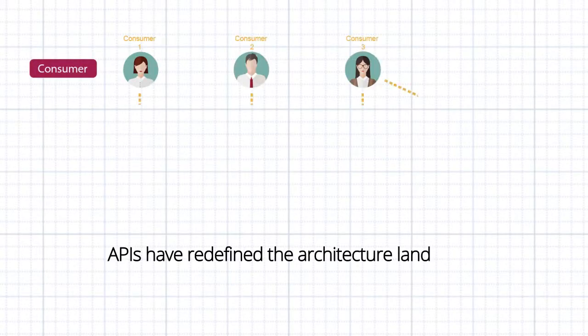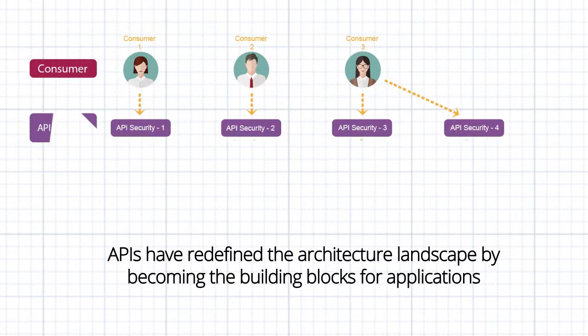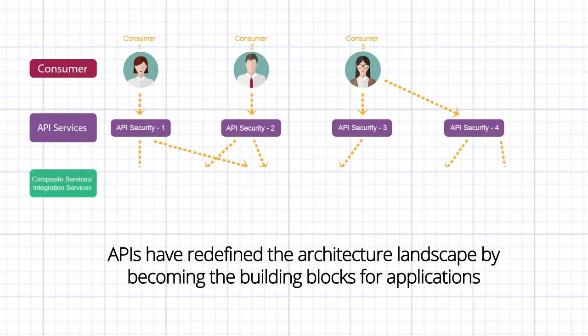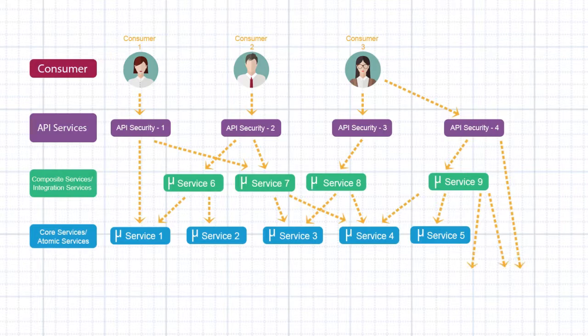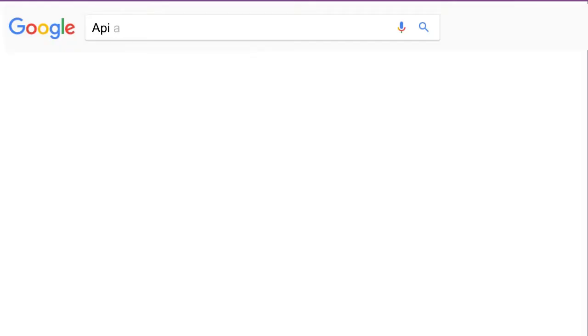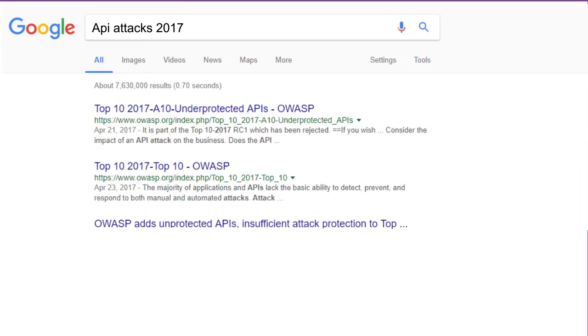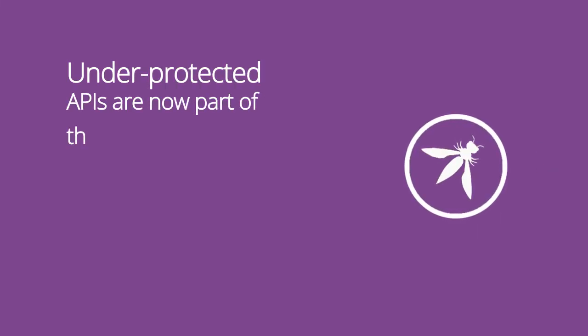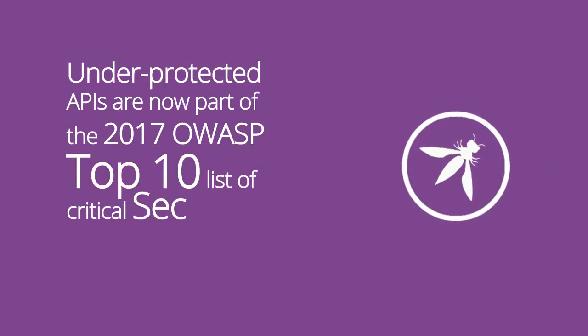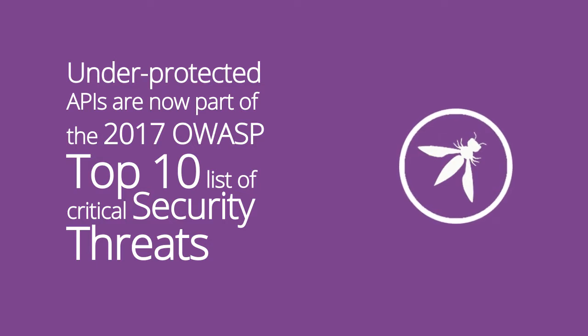Without any doubt, APIs have redefined the enterprise architecture landscape by becoming the building blocks for applications. APIs are now the entry point into most enterprise architectures. Unfortunately, the broader adoption of APIs gives hackers a new playground, and recent attacks have shown that many APIs are poorly secured. Indeed, Protected APIs are now part of the 2017 OWASP Top 10 list of critical security threats.